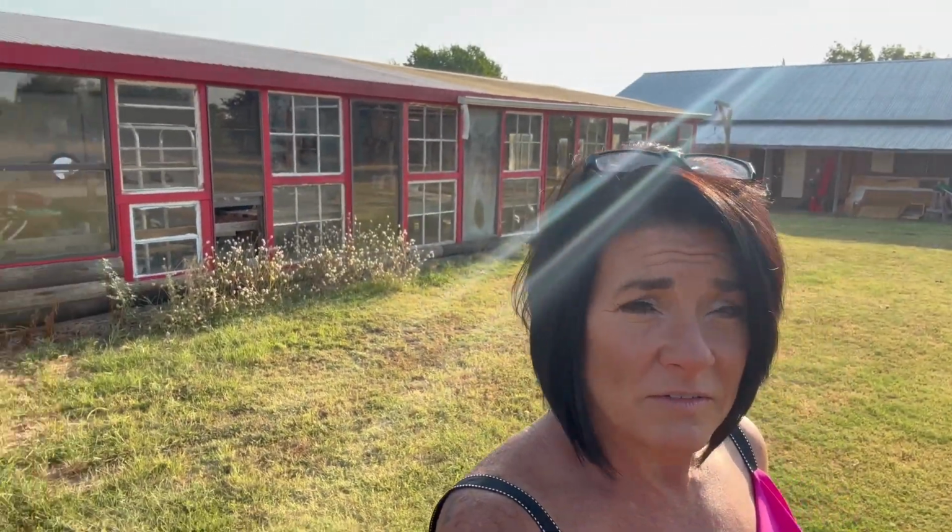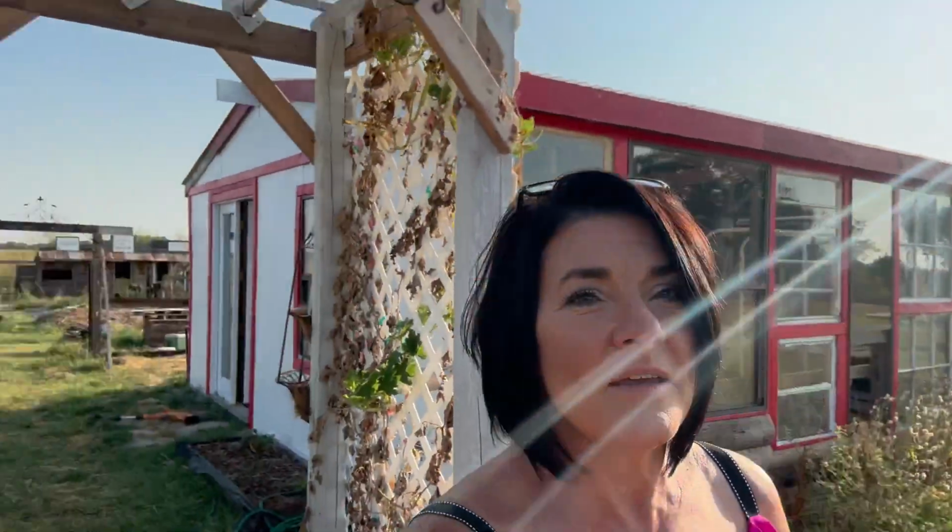Now, let's see, what's next? I think I'll show you the greenhouse next. Now, if you guys followed, you saw me build the greenhouse to begin with, and then this year I doubled it. Okay, so it is a very large greenhouse. It is 20 foot wide by 46 foot long. It's really pretty. It's got red trim and lots of windows, and it's a neat little place. Now right here, this is the arbor that goes into the greenhouse garden.